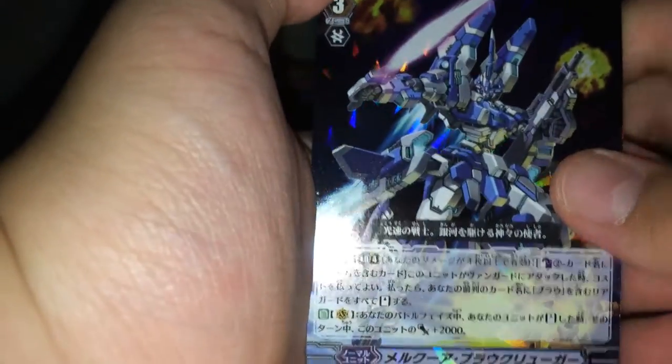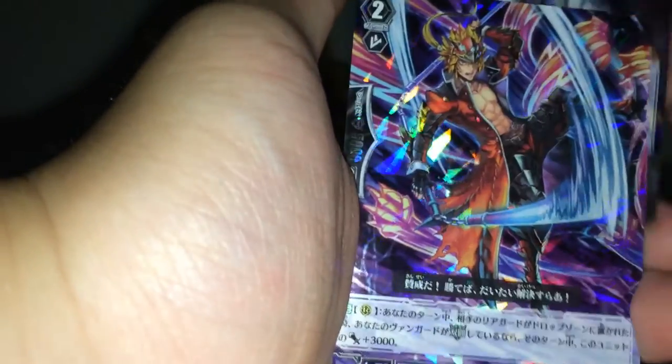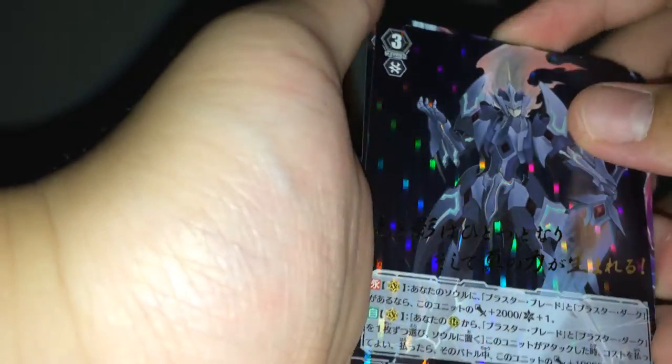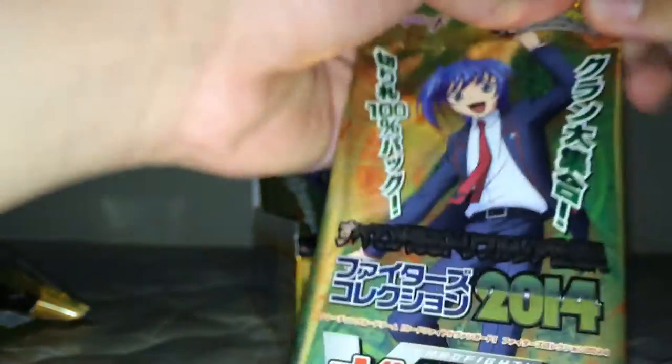Hopefully, they're all foils. Neo Nectar. Don't know what this card is. Dimensional Police. So they're all foils. Okay. Narukami. Blaster Blade Majesty, which I need. So this is one of the good cards. The Aquaforce card that I just showed you ain't that good.